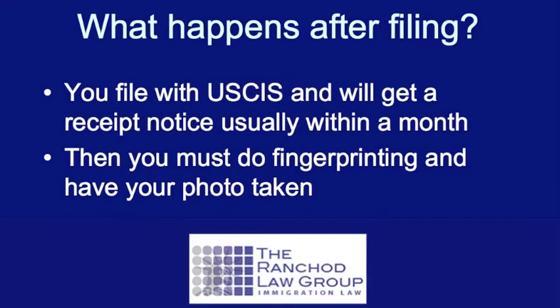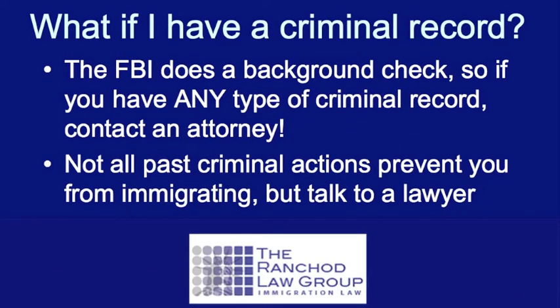So let's go back to the first step. You file the application with the USCIS. Then after that, you're going to get a receipt notice, usually within a month. Then after that, they're going to issue a fingerprinting notice, and that's also called a biometrics notice. That's where you go in, get your fingerprints taken. They take a picture of you and you give your nice smile if they allow you to, and then in that situation they do an FBI background check, make sure you don't have a criminal record.